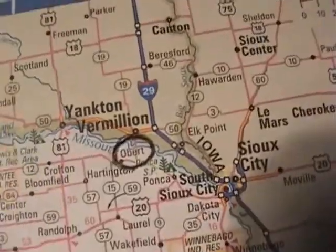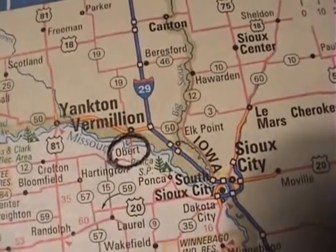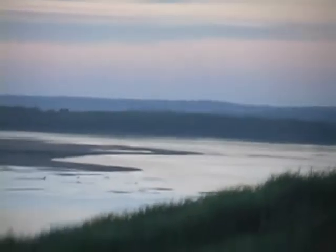Pheasant Den is owned and operated by the father-son team of Tom and Brad Nelson. The Pheasants Den is located near the small town of Obert, Nebraska, just south of the beautiful Missouri River breaks.